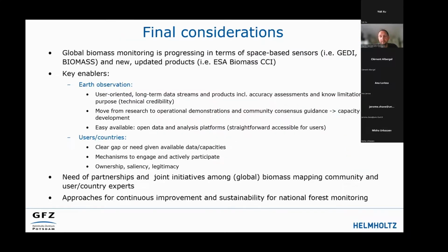specific country circumstances. And so with that, I'd like to come to my last slide, where I'd like to summarize that global biomass monitoring is progressing in terms of sensors, in terms of products, in terms of the way these data are becoming available, with an increasing level of quality and detail in space and time. From the Earth observation perspective, what we need is user-oriented long-term data streams, including proper accuracy data. We have to really move to demonstrations and take advantage of what we can provide with Earth observation data that are openly available, and provide analysis platforms that easily enable integration with countries.